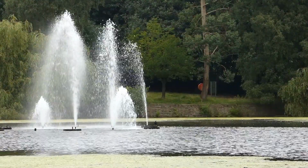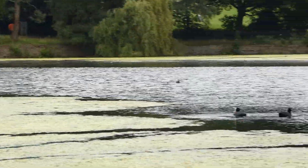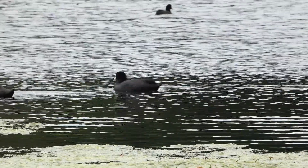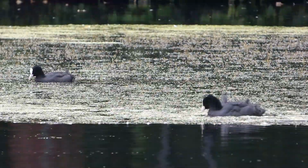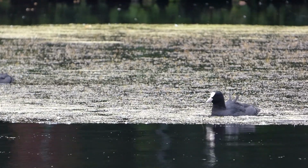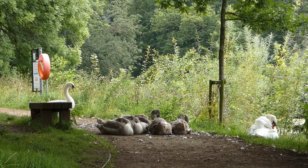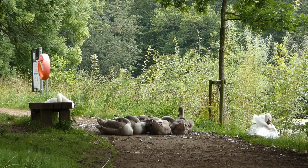We didn't see any crayfish, but it wasn't long before we came across some wildlife, which was in the form of coots. We carried on along the path and quickly came across more waterfowl. This mute swan family had decided to park their cygnets in the middle of the path, so we went around them.